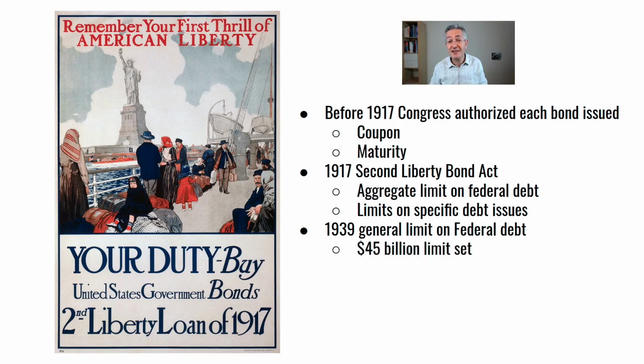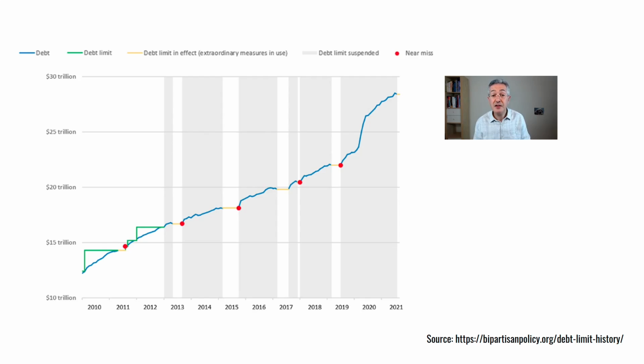Now the limit at that time was just $45 billion, which seems ridiculous now because the current debt limit is just over $28 trillion. This graph shows you the history of the debt limit since 2010 for the US, and you can see that it's gradually been creeping up over time. The grey areas show you where the debt limit's suspended, but when those suspensions end, or when the debt hits that limit, then you have to enter this period called extraordinary measures, which we'll see in a sec. And these red dots that you can see are called near misses.